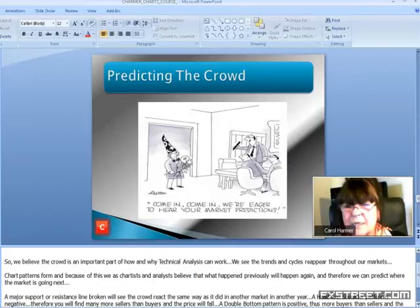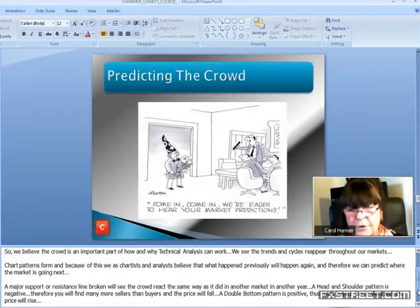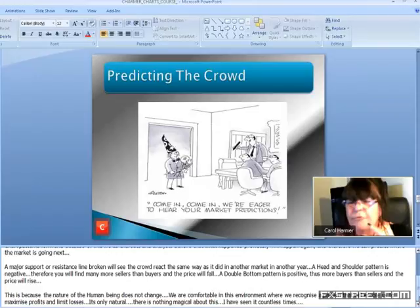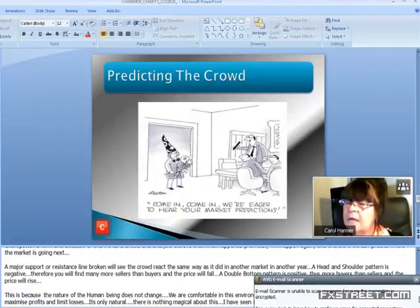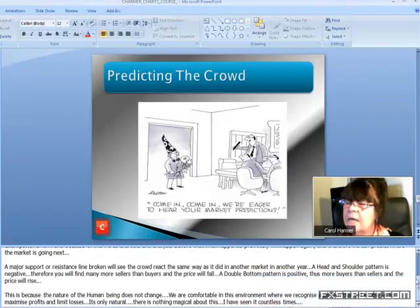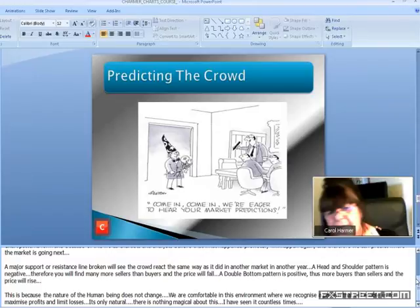Okay. So, if you do see a major support or resistance level broken, the crowd will react the same as it did in another year. A head and shoulders pattern is negative. Therefore, you will get people wanting to sell if the head and shoulders pattern breaks. Vice versa, we're looking at the bullish one on the euro. We know that this is how we can predict, because we've been doing it a long time, and we are comfortable in this environment where we can recognise a pattern, which does enable us to maximise profits and limit losses, and that's what we need to do.